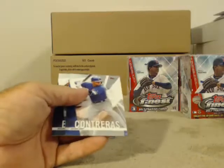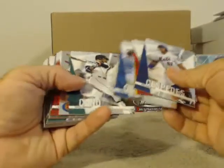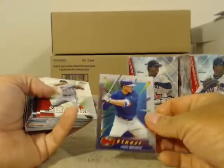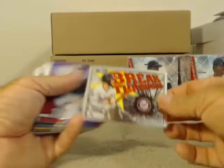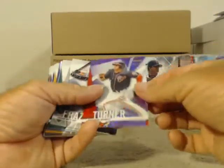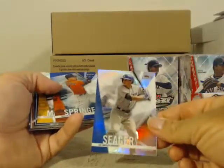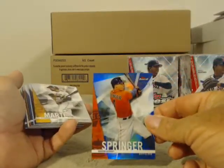Anthony Rizzo, breakthrough. Stanton refractor. A Chris Bryant basketball. A Harper breakthrough. Trea Turner purple, 129 of 250. A Corey Seager refractor and a blue Springer, 45 of 150.